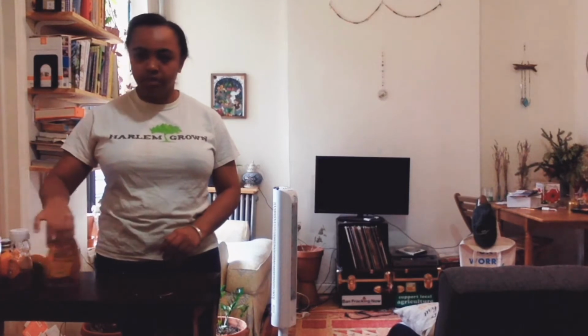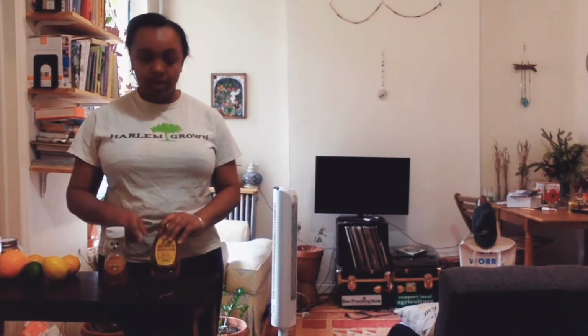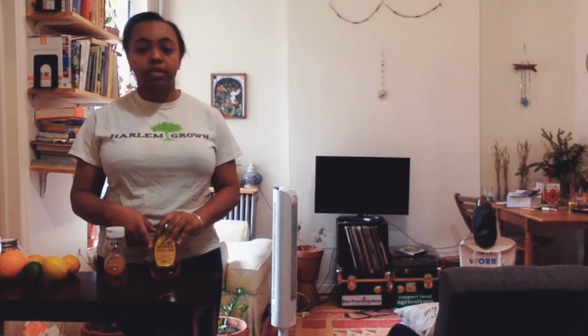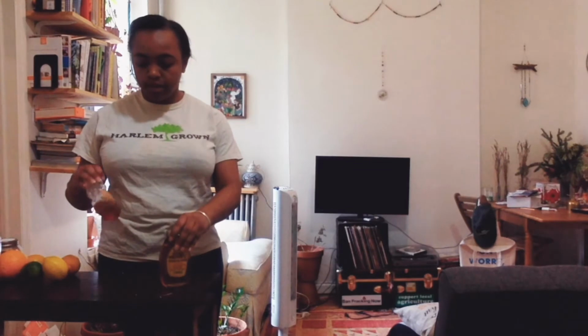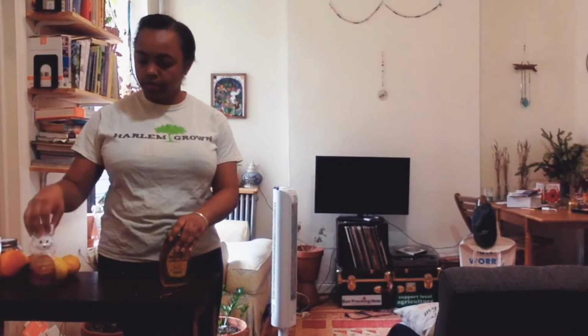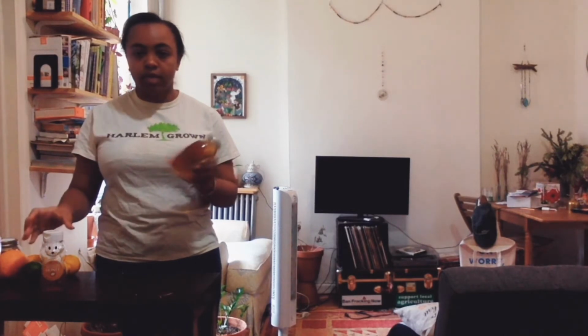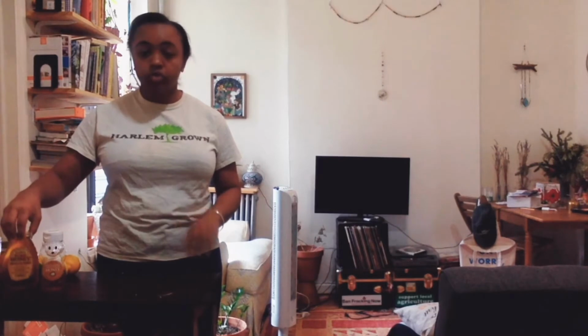So here I have 2 different types of honey. One is called multifloral honey, so that means that the bees were pollinating from many different types of flowers. The other is orange blossom, so it tells us the type of tree or flower that the bees were pollinating from. They're going to be different shades, so a lot of the honey we see in the store might look similar, but there really are types of honey that are extremely dark or extremely light.